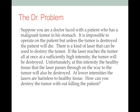So you are a doctor with a patient who has a tumor in their stomach. It's impossible to operate, but you've gotta. Otherwise, the person's going to die. So I have a laser that can destroy the tumor, but it has to be a high intensity. Unfortunately, at that intensity, it kills a lot of other things too. And so at lower intensity, it's harmless.